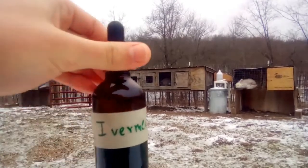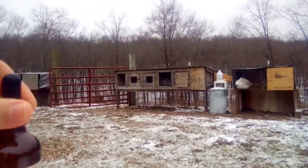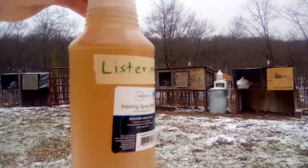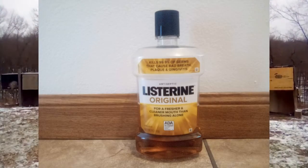I have some ivermectin that I put in a dropper bottle, and the actual container looks like this. And then I put some Listerine, which is like mouthwash, in a spray bottle, and the actual bottle looks like this.